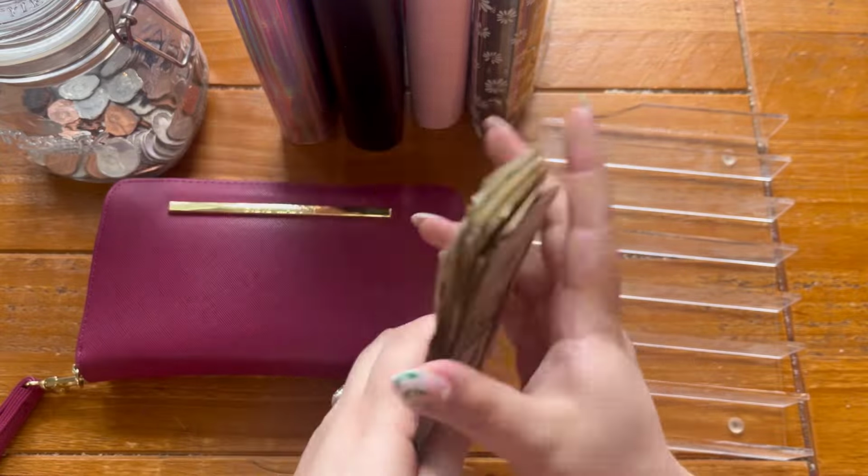So, dive into the wallet first. We are going to scan my receipts into Fetch. I am working my way towards another Amazon gift card. And then I'm putting my change in. We actually have quite a bit of change this week. There's change jars adding up nicely.